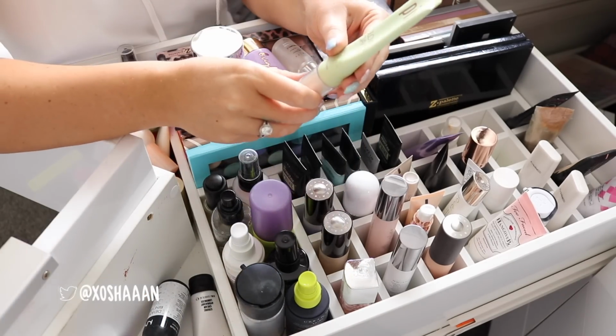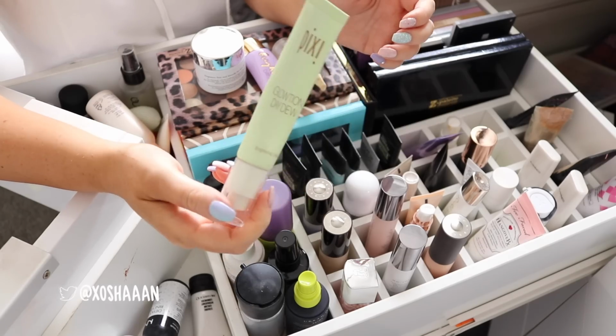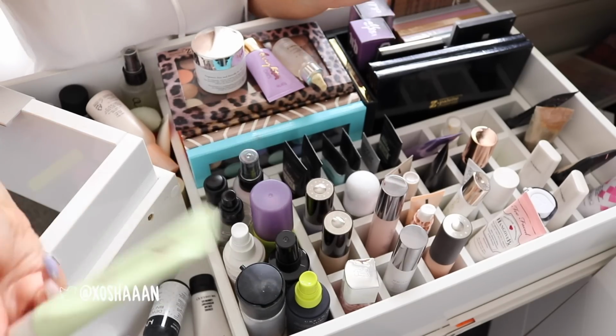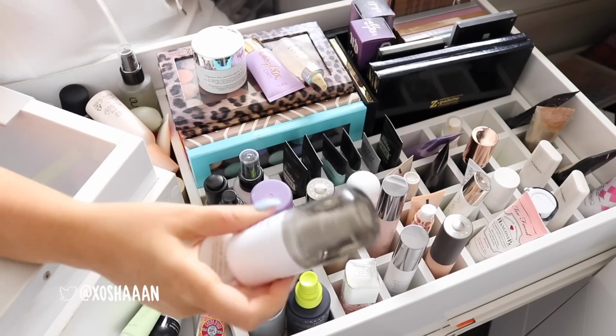And then this Glotion Day Glow, or Day Dew. This is awesome by Pixie. It's just like an illuminating moisturizer. Sometimes I use it before I start filming and stuff. Hand cream. Setting spray by Wet n Wild.